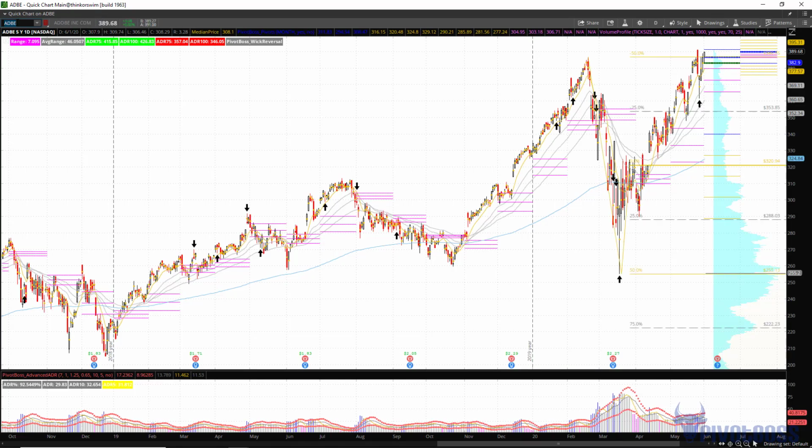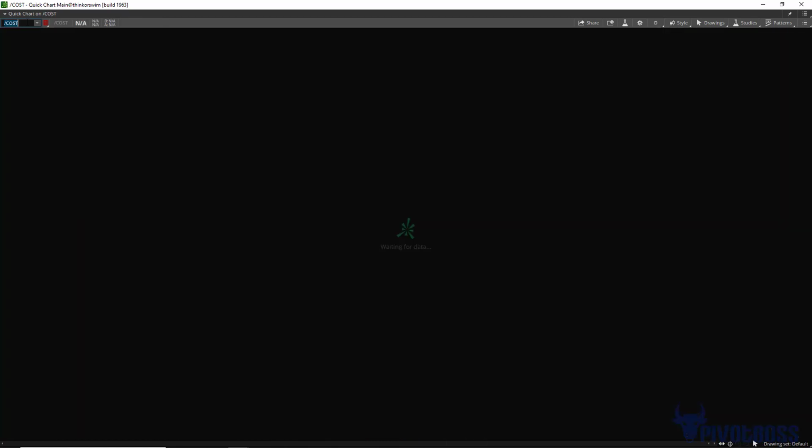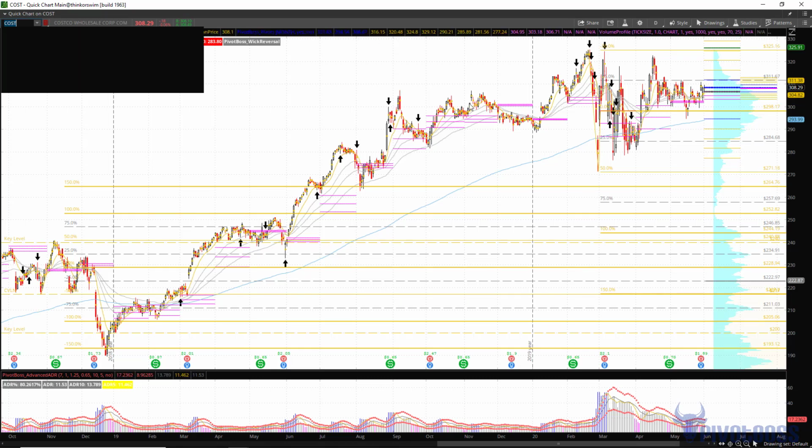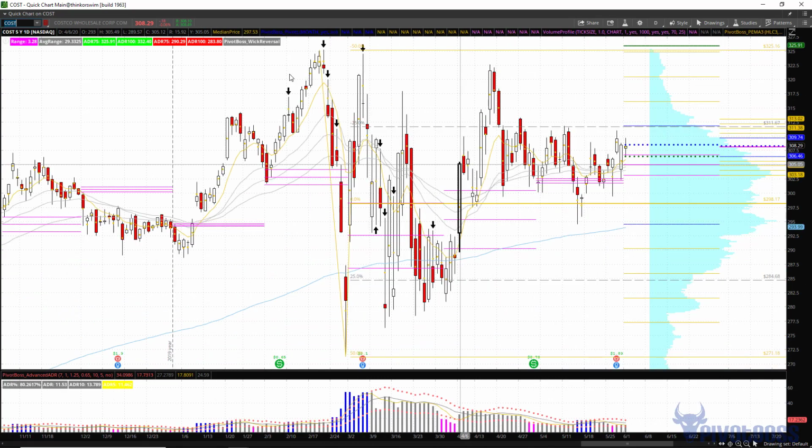Oh, great question here by Grandpa Goat. What would make one range more significant than another? So to me, a key range is, let's go back to Costco. Oops, that's Costco. What makes it more significant to me is the reaction. It's the reaction. It's the market's reaction.